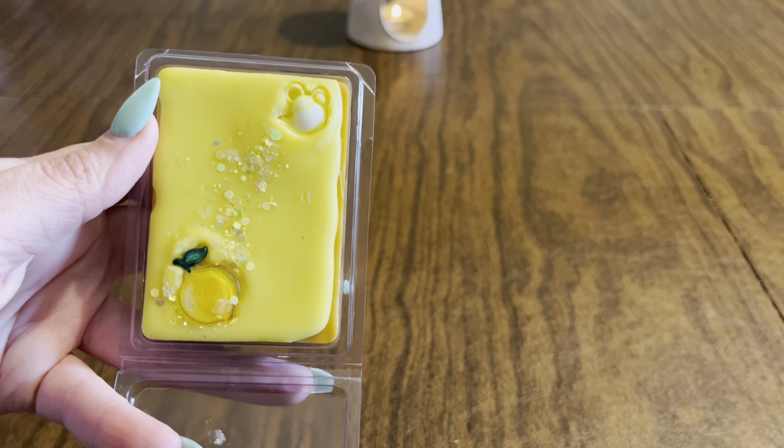Next one is Spring Fling. And I've had this one before. Last year I got it in a jumbo clam, but I decided just to get it in a normal clam this year. I still love it, but I just decided that I probably only need a regular clam.